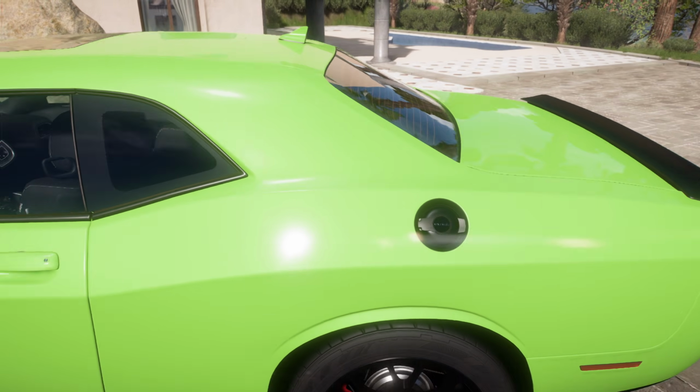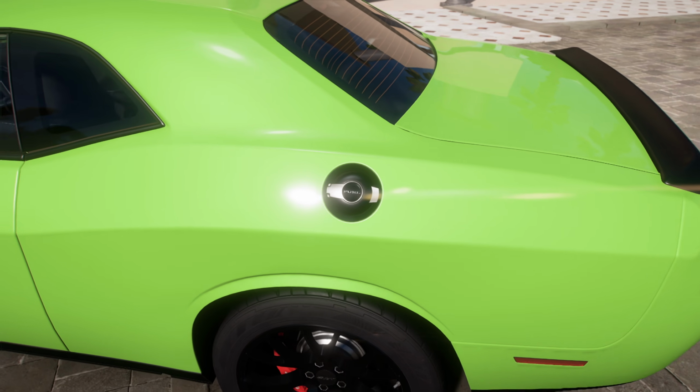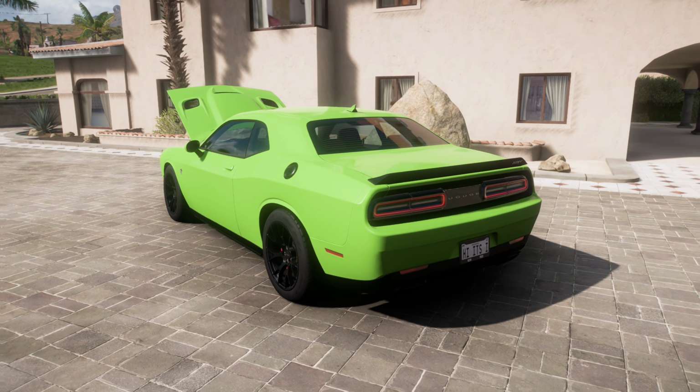And also, something funny about this car is the fact that it says fuel on the fuel filler cap. How was I meant to know that was gonna be fuel? I thought you were gonna put water in there. This is such an American car, you have to explain everything.